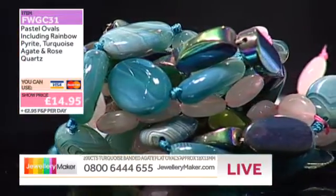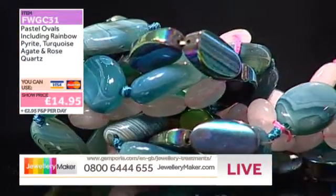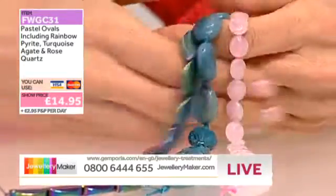Now, buying individually is great. On our static website, they're already going to be competitively priced strands. We can guarantee that. But by putting them into a bundle, we can do something extra special on that price tag, and that's what you're seeing here.